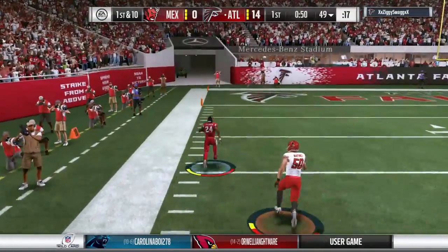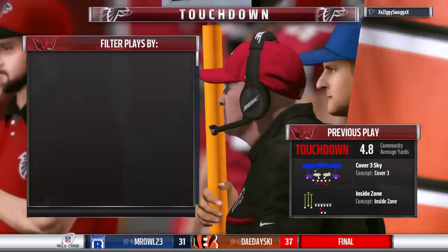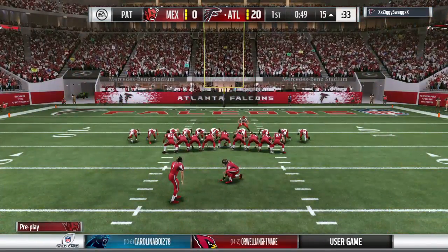Devonta Freeman, they're not going to get him. Touchdown, Falcons. Devonta Freeman, 50 yards. And the Falcons will add on to their lead.